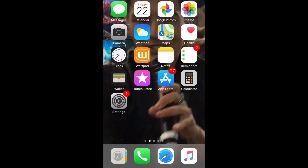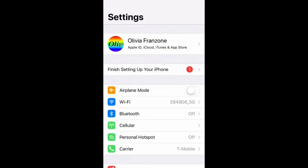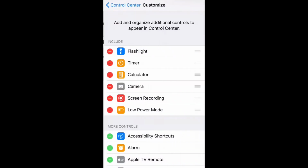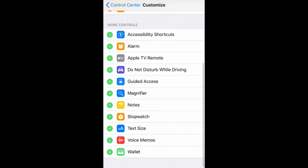What also changed on your home screen is your iTunes store. It has a star right now, and the App Store logo has changed. It has an A right there.